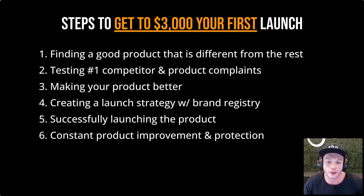Product is everything, okay? Once you find a product, which I'm going to explain to you, you need to test the number one competitor. So you have to actually go on Amazon and you have to buy the competitor's product. You need to test it and you need to make sure your product is better. You can't look at their images. You have to actually buy their product. That's the only way to truly test if your product is better than the competition. Don't just assume. Make your product better. Create a strategy. How is your product going to be better?